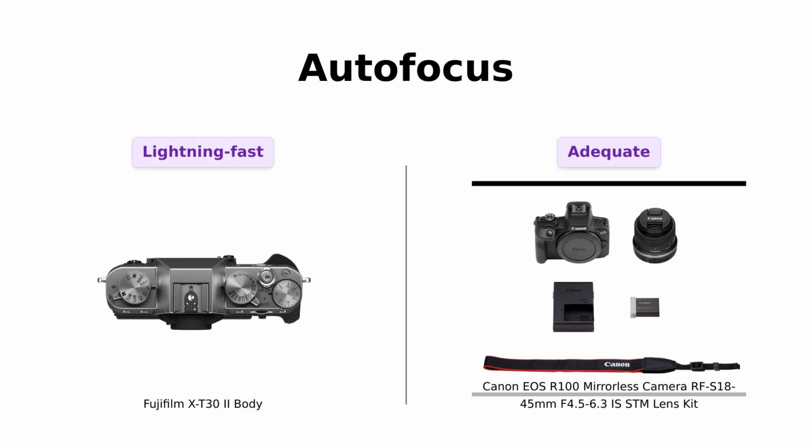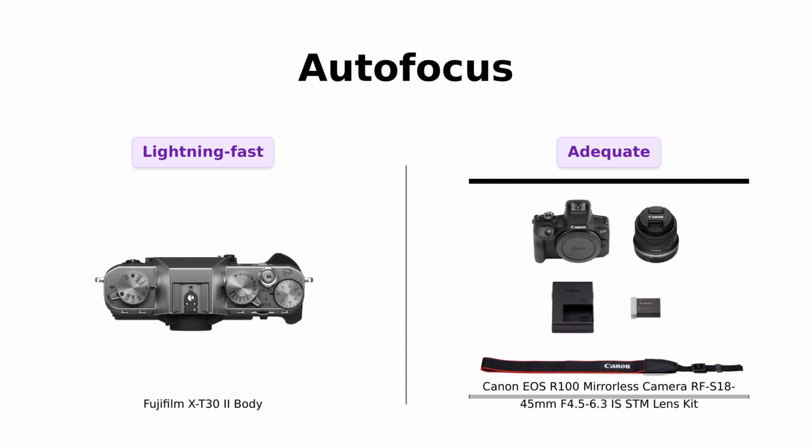Now let's talk autofocus. The Fujifilm X-T32 has a blazing fast autofocus system that locks on in just 0.02 seconds. Reviewers highlight its quick and efficient tracking capabilities, making it perfect for action shots.